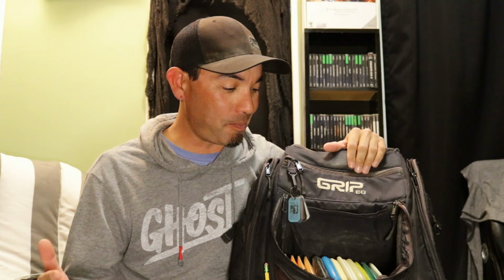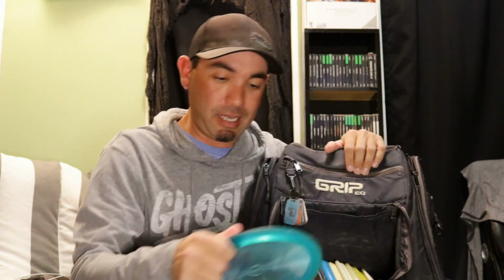Okay, so I'm gonna run through these discs real quick. First, I want to go through my Fairway Drivers. This is a 12-time champion Firebird. This has been in my bag for about 4 years now, maybe 5 years. Super overstable disc. As soon as it leaves my hand, it wants to turn to the left. So I use it. It's good for skip shots, and I use it for thumbers. This is an awesome utility disc.